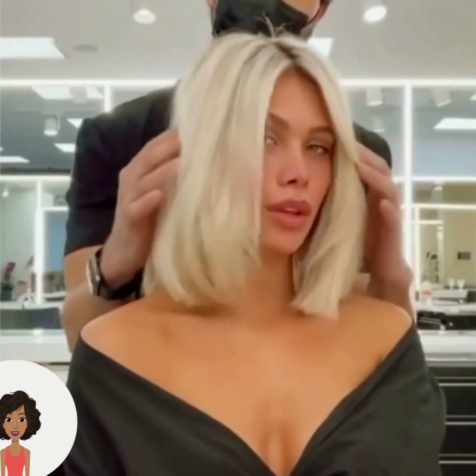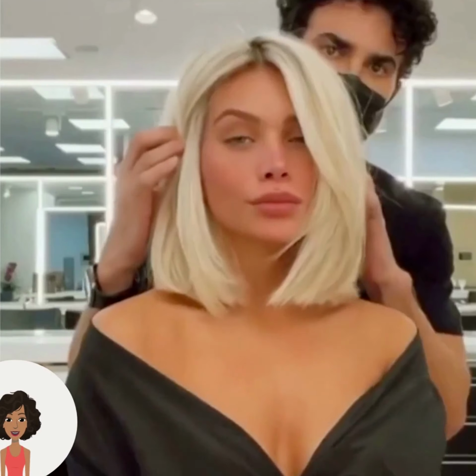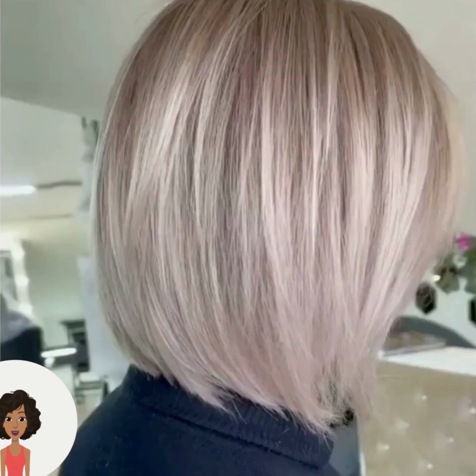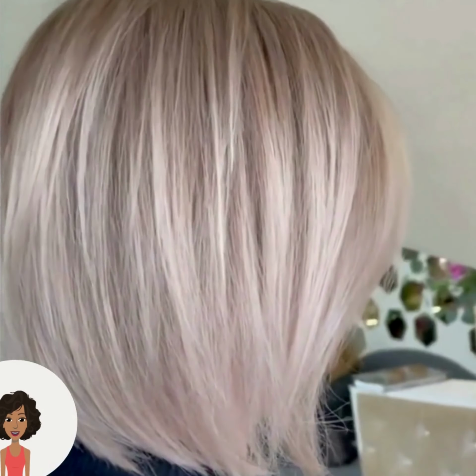And then we see a lob haircut. This one is classic all blonde color. And then we see another bob. This one is also blonde.